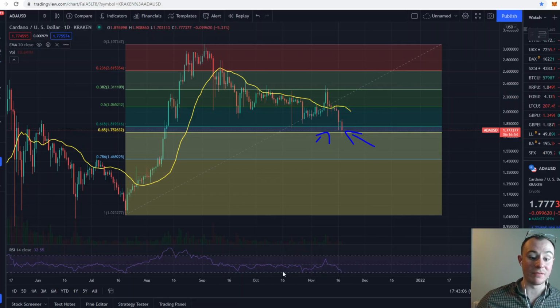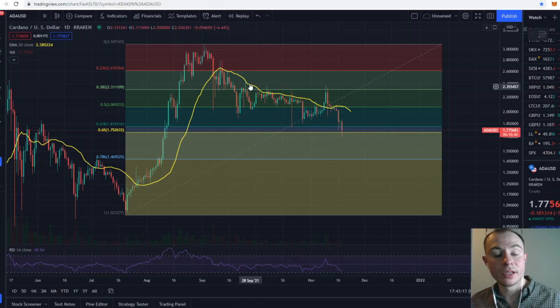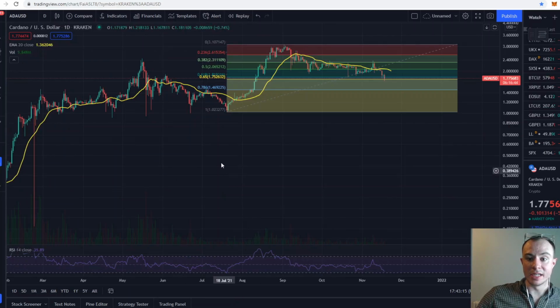Certainly your RSI is in very oversold territory. We're going to look at the weekly that really confirms this. Also relate it to where we are in terms of our Elliott wave theory and in relation to the EMAs, etc.